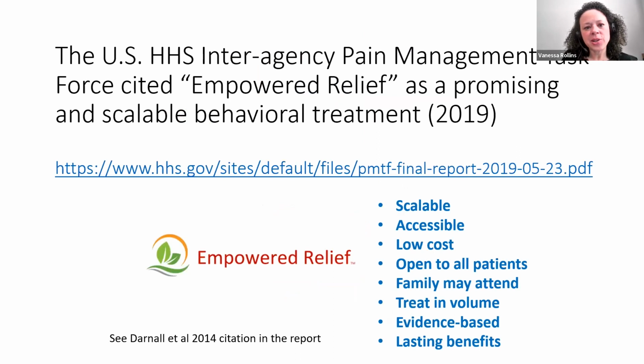The United States HHS Interagency Pain Management Task Force cited Empowered Relief as a promising and scalable behavioral treatment in 2019. So highlight scalable, accessible, low cost. It's open to all patients. Family can attend. You can treat people in volume. It is evidence-based, and the benefits are lasting.